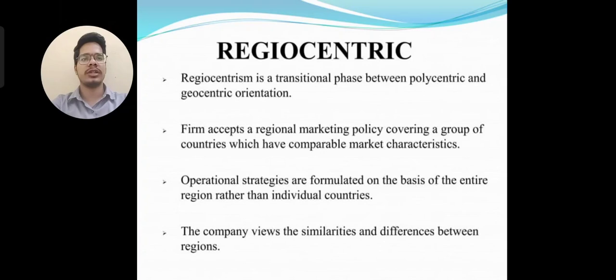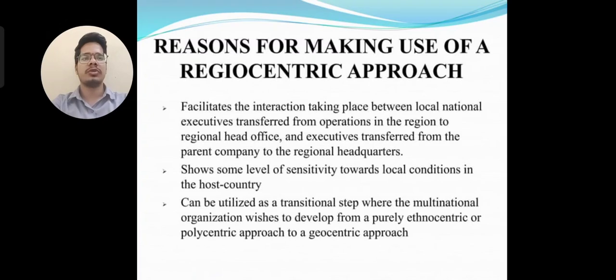The regiocentric is a transitional phase between polycentric and geocentric orientations. The firm accepts regional marketing policies covering a group of countries which have comparable market characteristics. Operational strategies are formulated on the basis of entire regions rather than individual countries. The companies view the similarities and differences between regions. The reason for using the regiocentric approach is that it facilitates interaction between local national executives transferred from operations in the region to the regional head office, and also executives transferred from the parent company to the regional headquarters. So some level of sensitivity towards local conditions in the host country can be utilized as a transitional step where the multinational organization wishes to develop from a purely ethnocentric or polycentric approach to a geocentric approach.